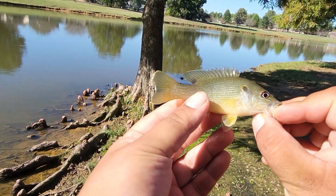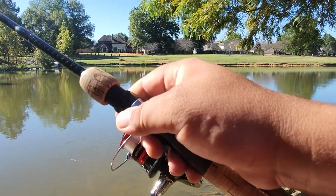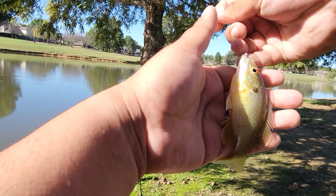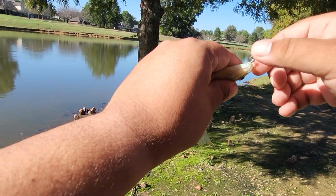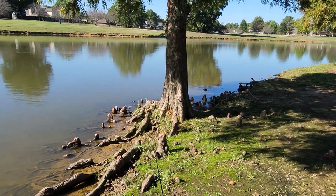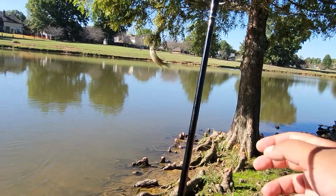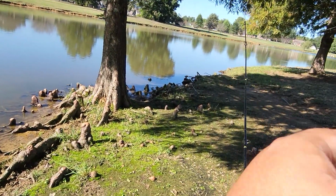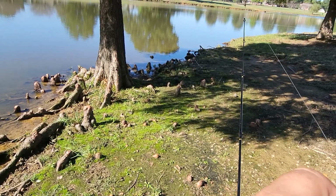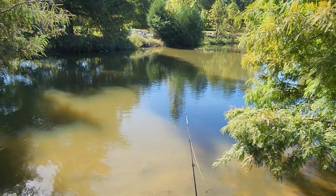Let's look at you. Green sunfish. Yeah, very different from Casper Lake out here at Davies Plantation. There we go. I knew we did it. Another pretty hybrid, it looks like. Oh, let me look. Yeah. It's a pretty hybrid fish. Another one. Oh. Yeah, I think I'll upsize. Looks like a good spot to upsize.